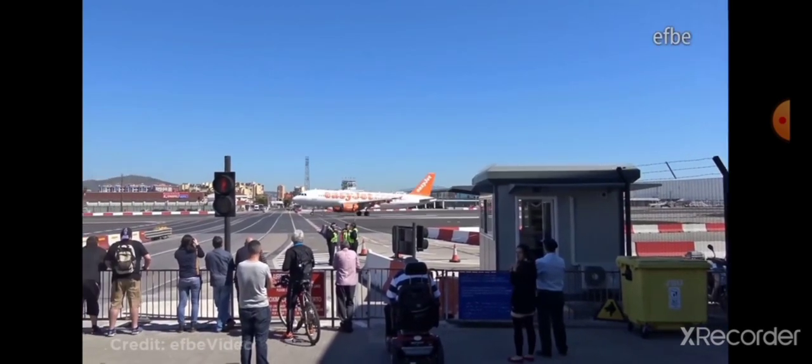There's a road in Gibraltar that goes straight across an active runway, and each time a plane comes in for a landing, it has to close.